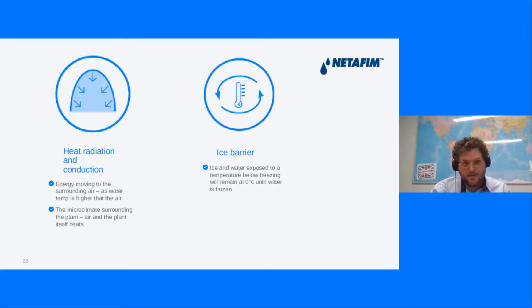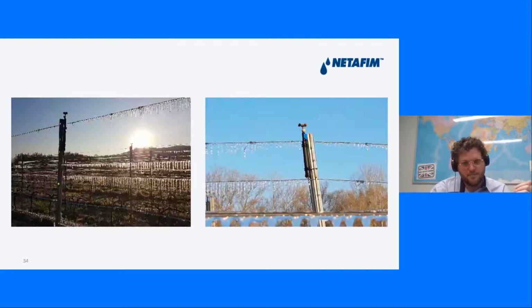The second part of that is the ice barrier. So the ice and water that reforms over and over again on the vine actually protects the vine and creates an ice barrier between the leaf, which is around 0 to 1 degrees, up to the surroundings outside of the ice barrier, which is below freezing. So we're actually protecting the vine from the freezing air and creating that ice barrier. But what we need to do if we want to get the ice barrier, is to always make sure we're applying water and reforming the ice on the vine while we're having the frost event.